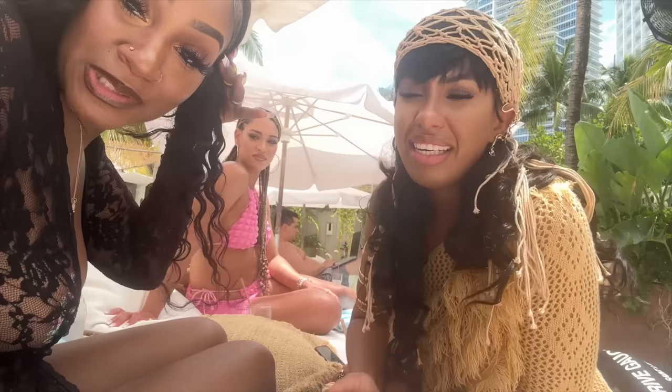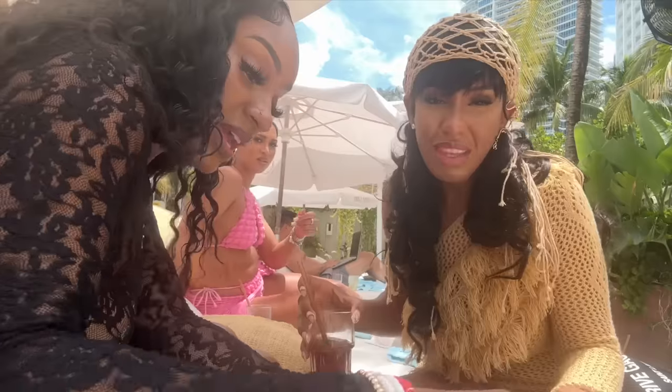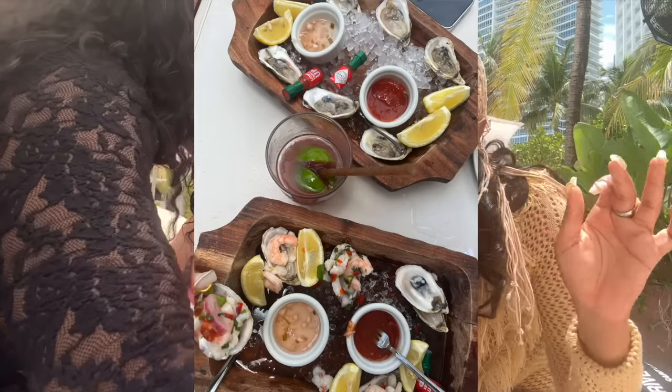Don't buy it, guys. This was not my Nikki Beach outfit, but I had to work with it. With my pink tank, but whatever, we're working with it. I'm going to show you guys. She got food.